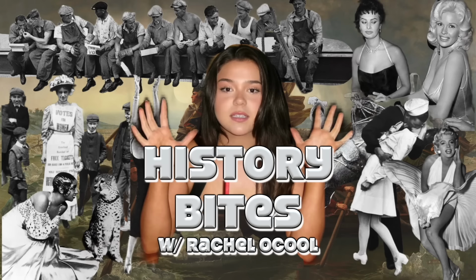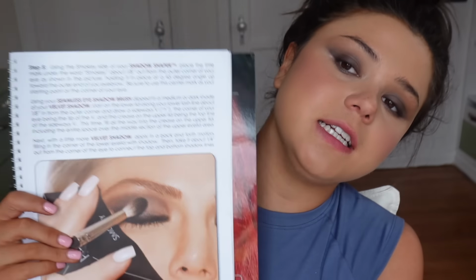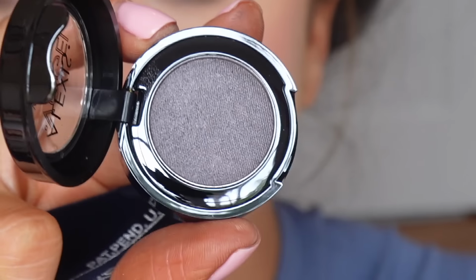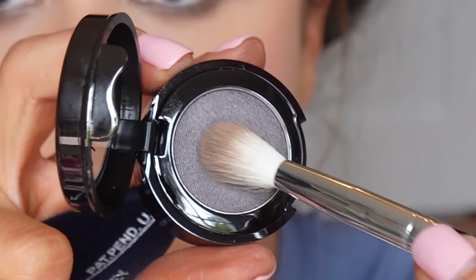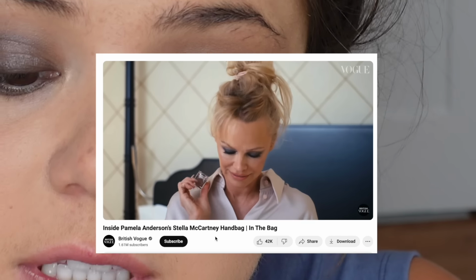Maybe you can decide. Before we move on to step 5, I'm gonna use the darker shade of the velvet shadow. Has to be on the outer corner. Go up and then create that V. Oh, that looks good. Lastly, we're gonna take this glow dust, which I learned from Erin Parsons that Pamela still keeps in her bag to this day.